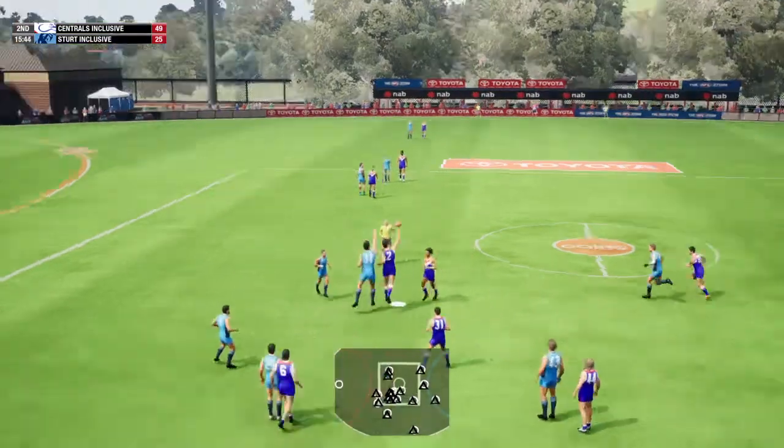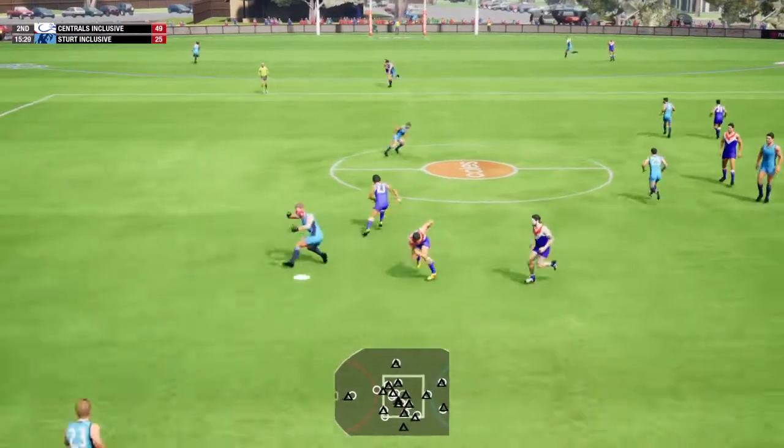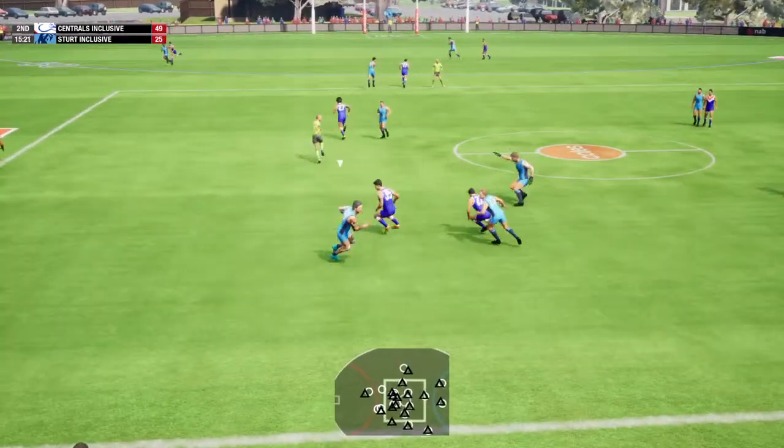Can you tell us anything at the moment, Gaz? I'd love for the coach to send a message out there and tell these players to take the game on.